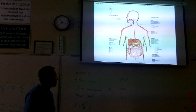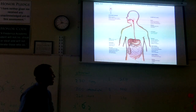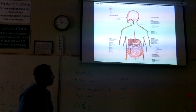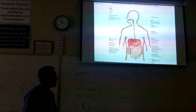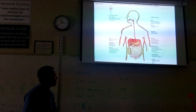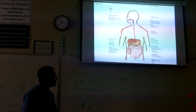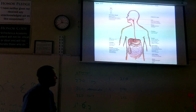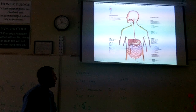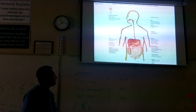And the gallbladder squirts out, actually it's not an enzyme, it's a chemical called bile. And the bile is made by the liver. The liver makes bile and squirts the bile into the gallbladder, and the gallbladder stores the bile. Whenever food goes into the small intestine, the gallbladder has muscles around it that squeeze and push the bile into the small intestine. And that helps break down fats.